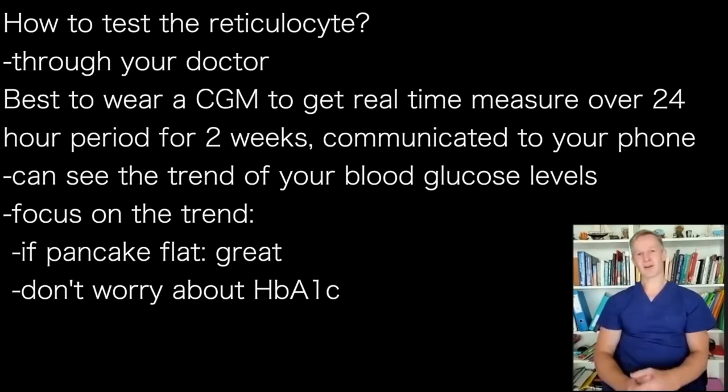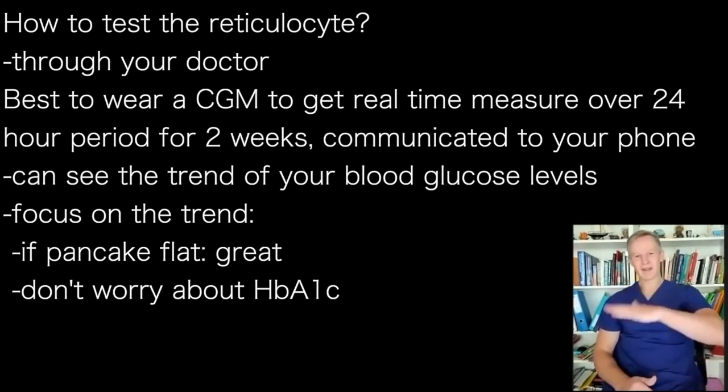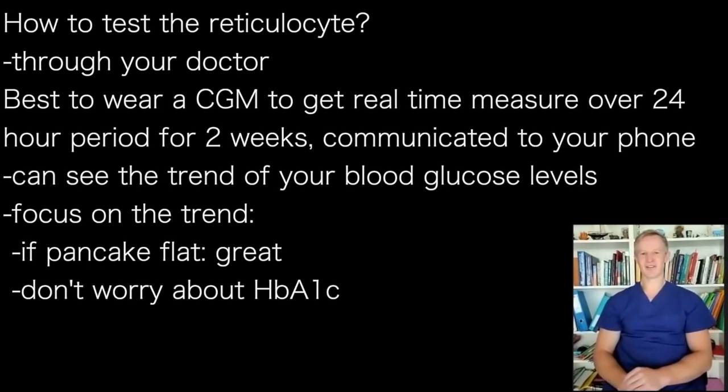And that'll be communicated wirelessly to your phone, and that will give you perfect information on the trend of your blood sugar levels. You don't always trust the absolute level, but it's the trend that you're worried about. If you understand that variations in the sugar level are what generates oxidative stress, then if you've got a pancake flat trace, then you could really care less what your HbA1c is.